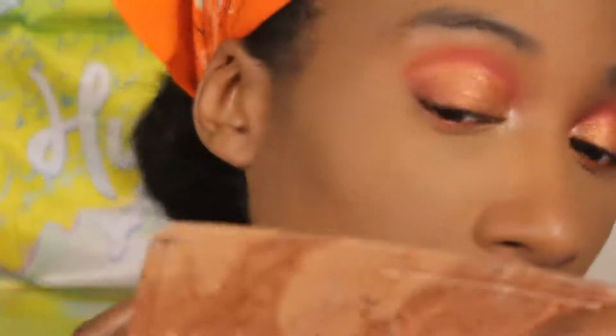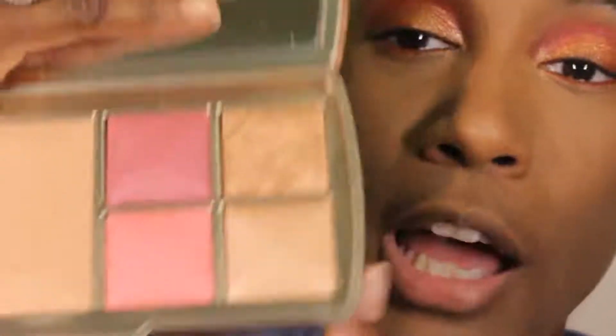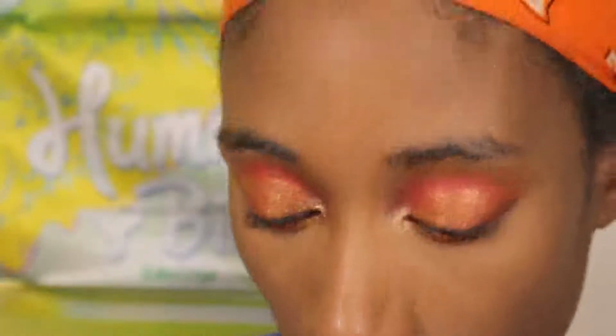Now I'm trying to figure out where all this glitter came from. I'm hoping it's from Tina's palette and not from the setting powder I just put on my face, because when I swatched it, it didn't have that going on, so I'm assuming that's where it came from. But I'm gonna spray my face as I normally do off camera, and then I'm gonna put this palette on, and I will come back and show you how we looking overall, and then I'll check with y'all at the end of the night. Okay, girl?